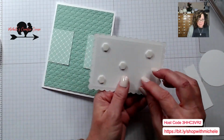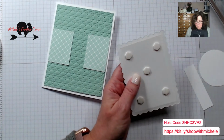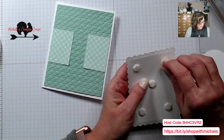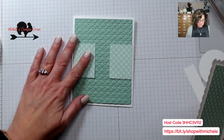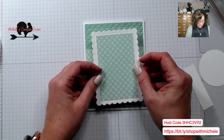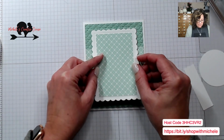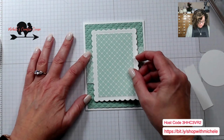And I think we're going to stamp him in, I keep going back and forth. I think we're going to stamp him in basic gray or gray granite. I don't know, do y'all have a preference? Gray granite or basic gray? Can you tell me which you would prefer to see today? Gray granite, basic gray. Those are the choices.